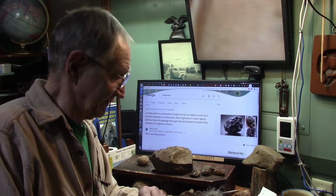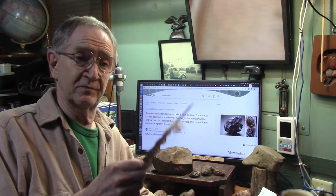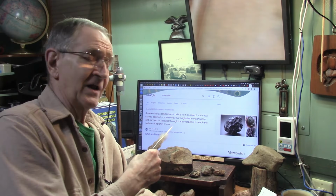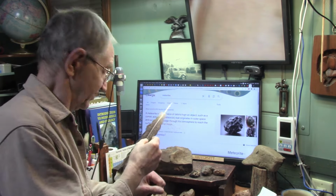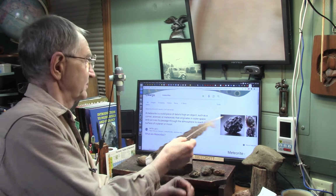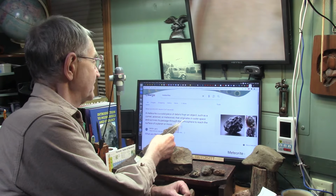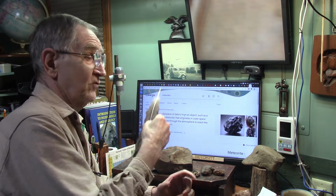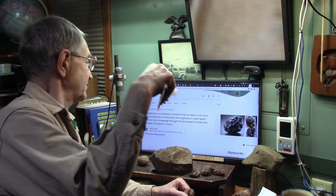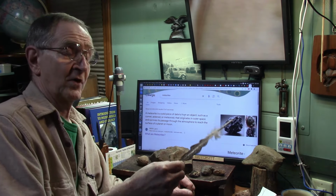Okay, I would be very surprised if you don't know what a meteorite is, but just to be certain you do. A meteorite is a solid piece of debris from an object such as a comet, asteroid, or meteoroid that originates in outer space and survives its passage through the atmosphere to reach the surface of the planet or a moon.